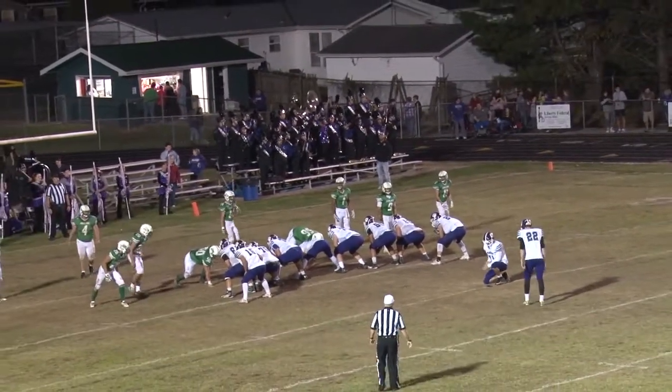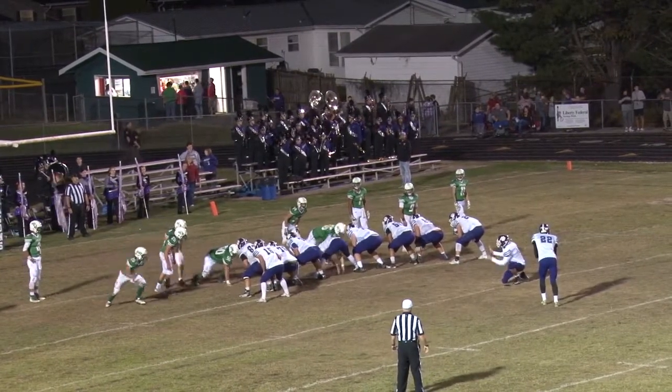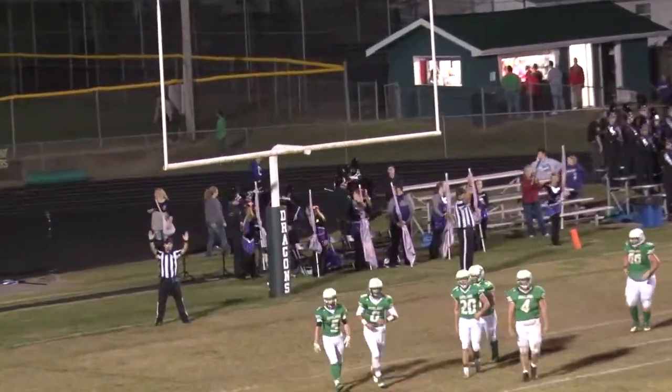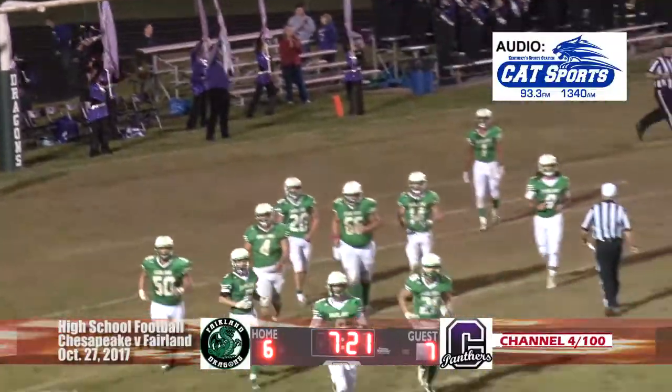Big kick here by Dalton Nida attempt. Nida's on. Mills is the holder. Snaps back, holds down, kick up and away, and it's going to be through the uprights. The Panthers going to take the lead with 7:21 left in the first half. Chesapeake Panthers 7, Fairland Dragons 6.